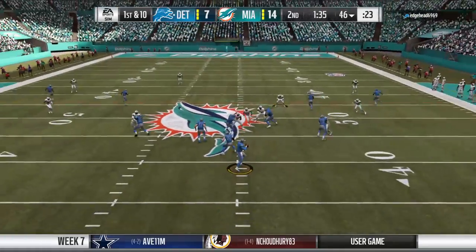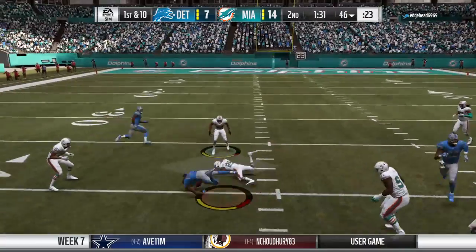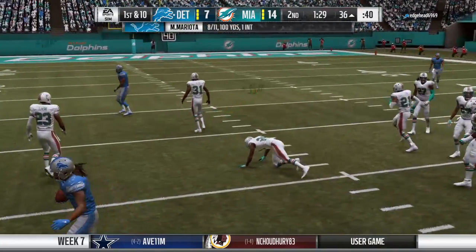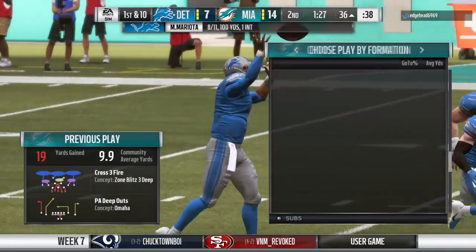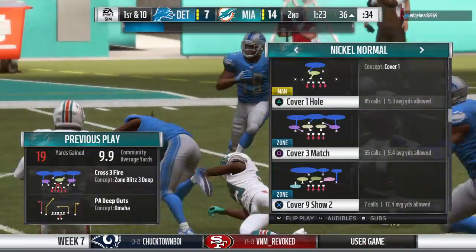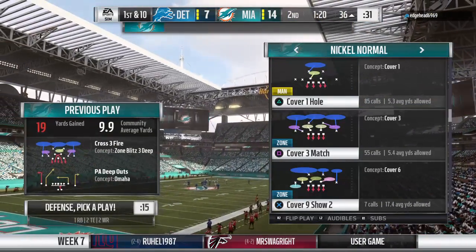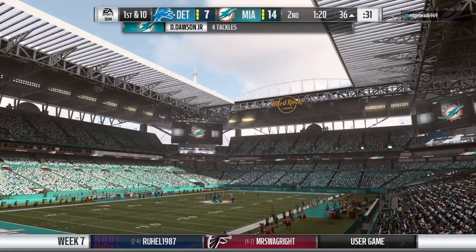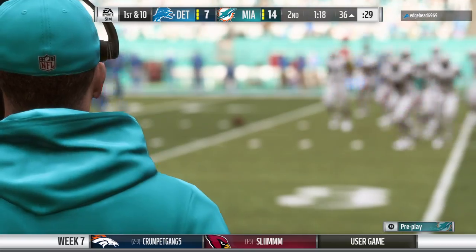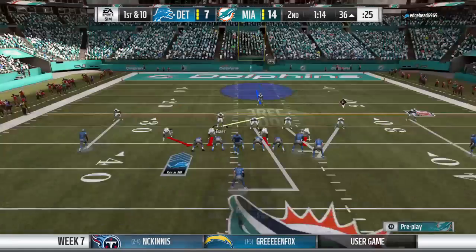Perfectly executed crossing route. Now a play fake here on first down. Benjamin with it over the middle. And he is tackled inside the 40, not quite to the 35. They call it a gain of 19, and it moves the chains. Mariota now 8 of 11 in this first half. He's got it 1st and 10.